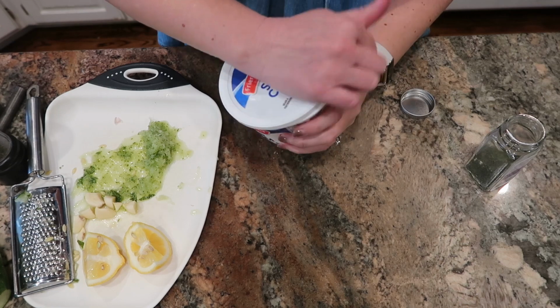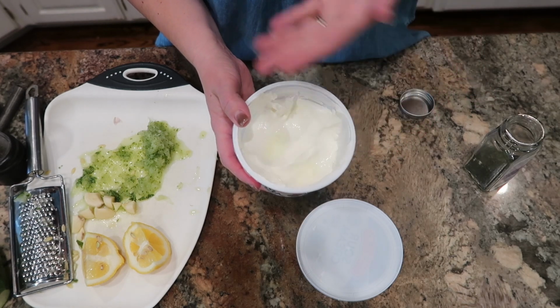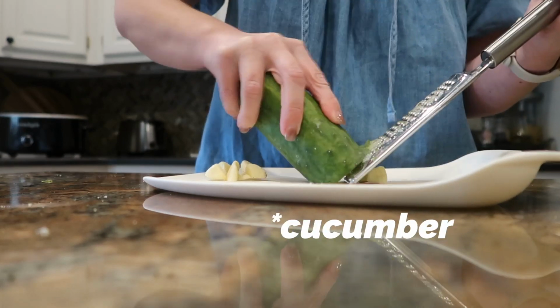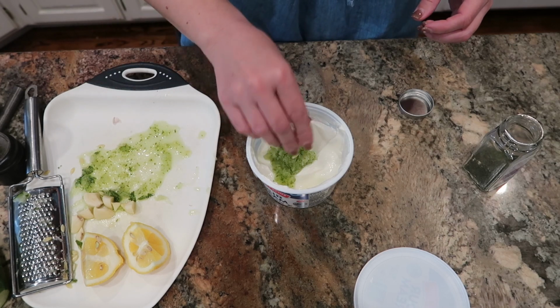I have about 1 cup of sour cream left in here, about half of my container, and I've decided I'm just gonna mix the tzatziki sauce up in this container because why dirty up another dish, right? So I am adding a little bit of grated zucchini. I know this is a little bit watery, but I'm actually okay with that because I kind of want this to be a little runnier than a traditional tzatziki sauce.